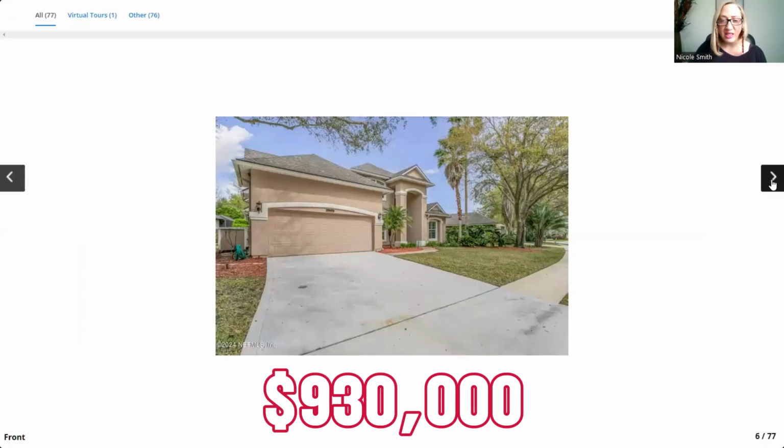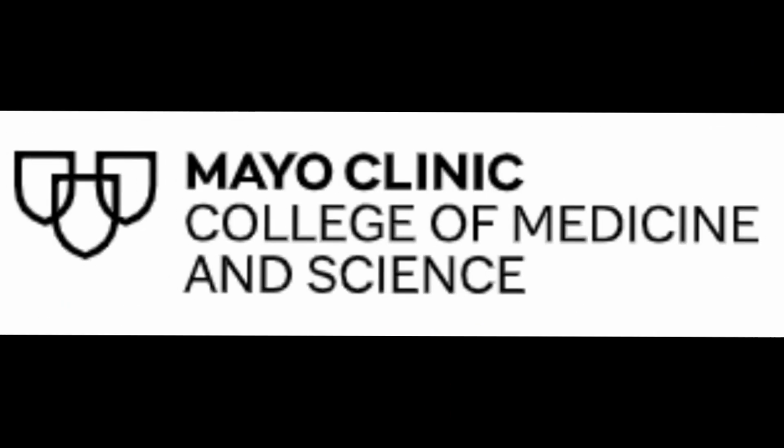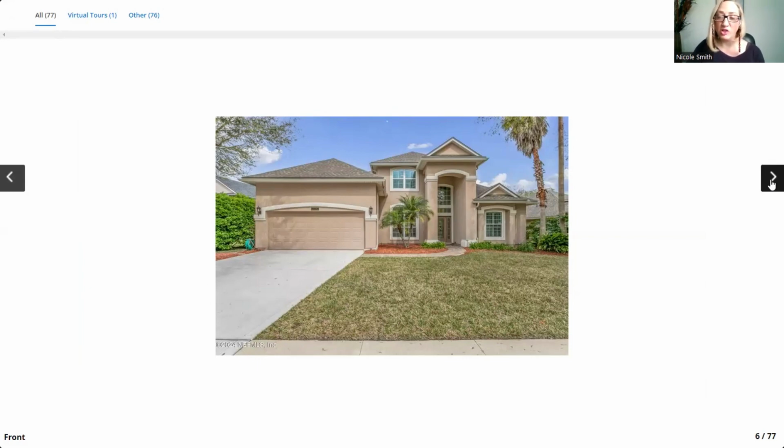And this is in an established community very close to the Mayo Clinic. And with the Mayo Clinic being around the corner, this home would be an ideal location for any of the physicians that work at the Mayo Clinic. Now, if you're not familiar with the Mayo Clinic, it is a well-renowned medical facility. It specializes in cancer, but it has a whole lot of different specialties, and people will travel all over the world to come to this hospital. So if a physician was choosing to want to live near there, this would be a great location.